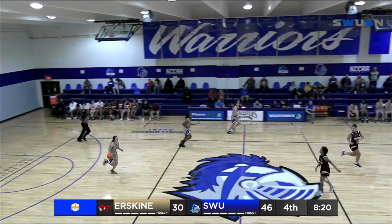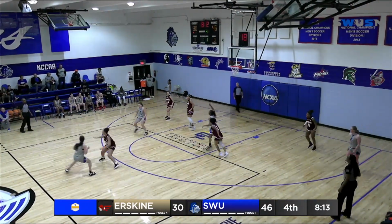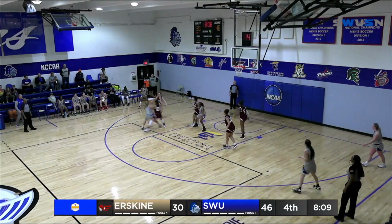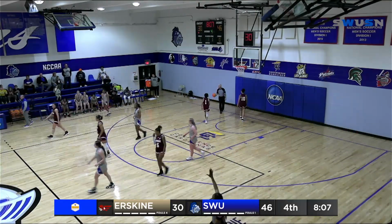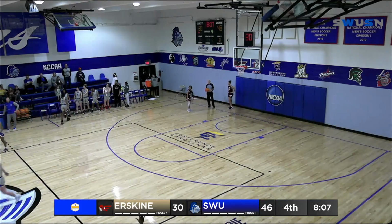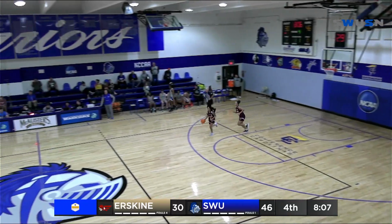And she'll get it to Berry. Warriors have a chance to blow it open here in the fourth quarter. Plants. Call, 3 second violation. I believe they're going to get Glover camping out in the paint too long. So turnover back to the Fleet.